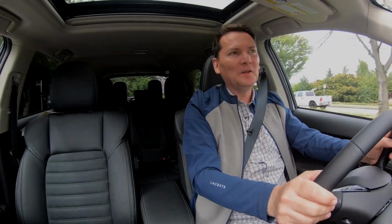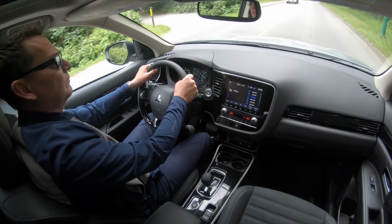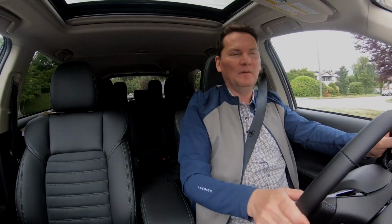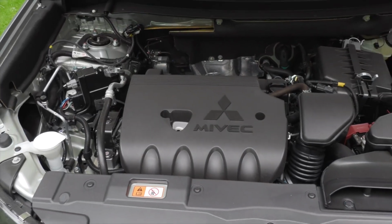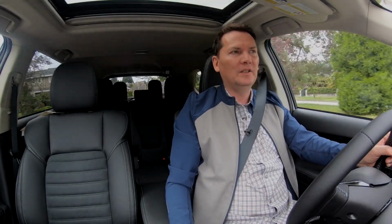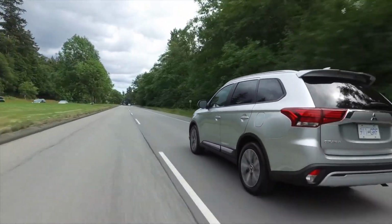And that's exactly the reaction I had this year, 3 years later, is that I got into it, I started driving it, I'm like, this is actually really good. And it's surprising because if you look just on paper, it doesn't really make sense. It's got 166 horsepower from a 2.4 liter 4-cylinder engine working through a continuously variable transmission. But in city driving, it feels really quite responsive.